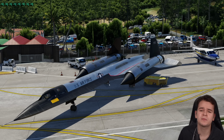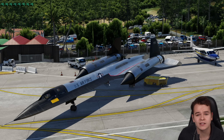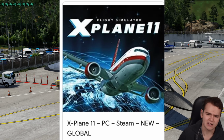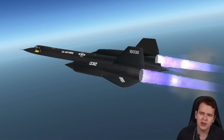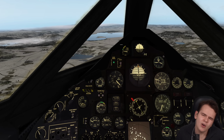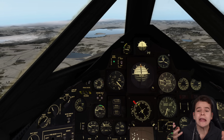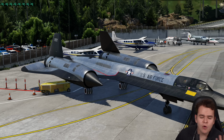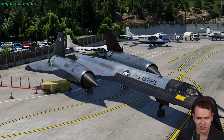The only way to experience the SR-71 nowadays is in museums or in the flight simulators. The X-Plane 11 simulator that was released in 2017 had a pretty good SR-71 model, but over the years it turned out to be quite outdated, which is why it wasn't included in last year's X-Plane 12 release, the new one. So there was never really a way to properly experience the SR-71.